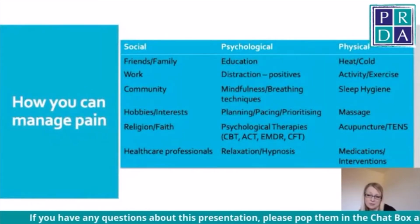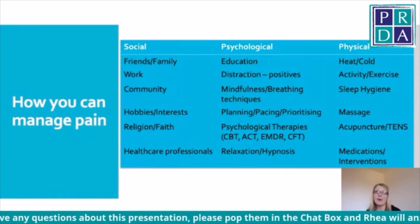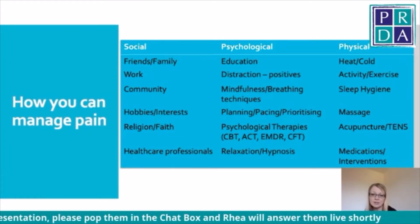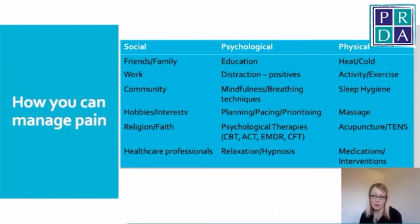So how can we manage pain? So if we're looking at pain from a physical, psychological and social point of view, then we need to look at it from the management aspects. Now, all of these things need to be managed as one. You can't do any of these things in isolation. We are far too complex to be able to separate them out into separate areas. So all of these things need to be done as part of a package of care.